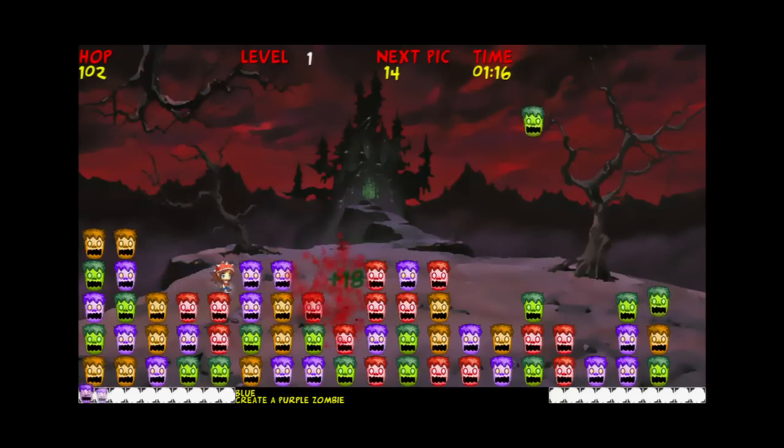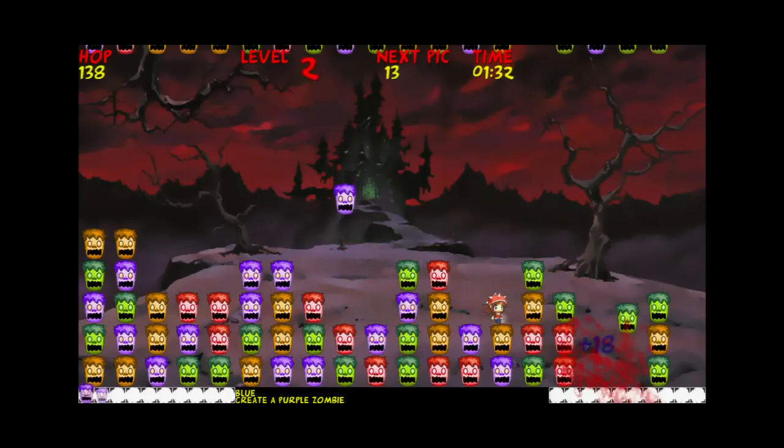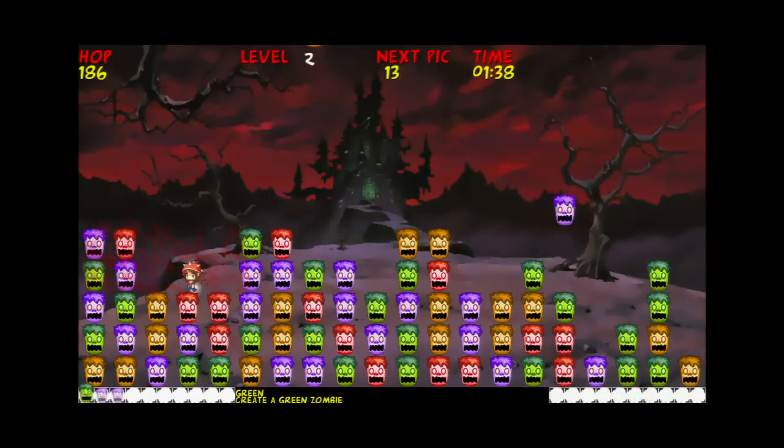I mean, the sprite work looks nice. The main character is well drawn, I think, and the background looks good. Controls feel fine. Music's good. So, there are those things going for it so far. Oh, a lot of zombies' heads coming down. This is a boulder. It's a boulder that hit that thing, or whatever.